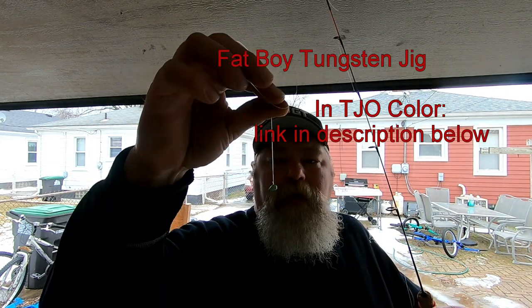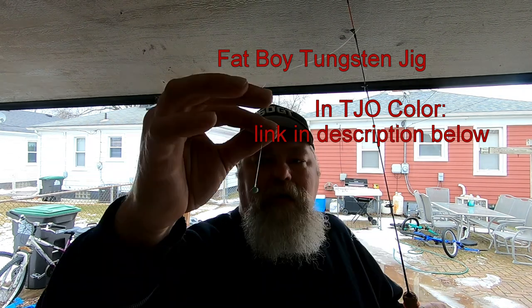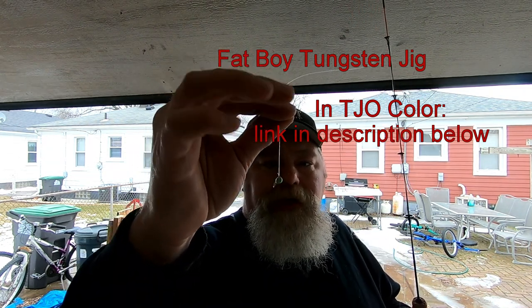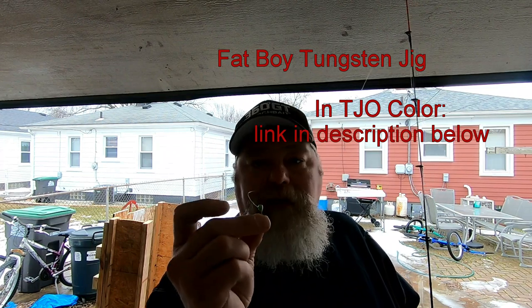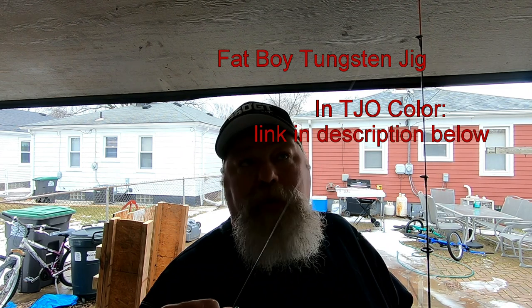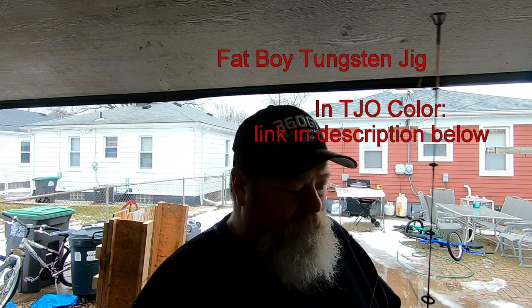My favorite bait is just a plain old tungsten jig. This is a Fat Boy tungsten jig, and it's a glow jig. I love to use a tungsten jig to present either spikes or waxies, or often both, or to present a minnow.